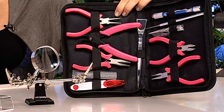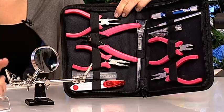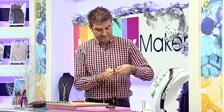That's a really heavy, sturdy bit of kit as well, that helping hands. It's really, really substantial. That's amazing. So you would pop your other strands. It's called helping hands because it's like having another pair of hands.